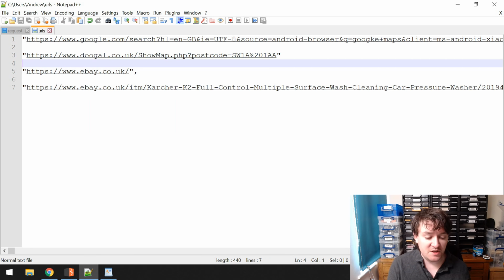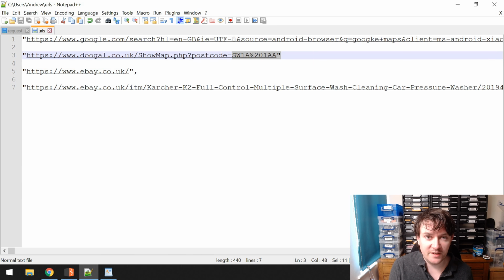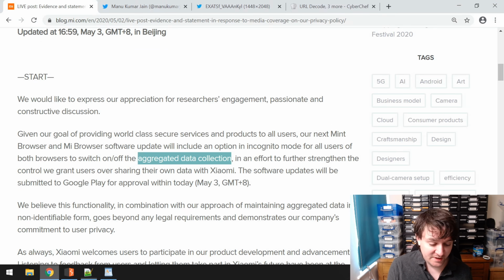Now I've just pulled a few of the URLs out of there. Now you can see there's a Google search. It's got my search term that I typed in. If I'm searching for something about a medical problem, that would be sent through to Xiaomi. I then went to another site and I searched my postcode because I wanted to see things near me. My postcode is in the URL and it's being sent to Xiaomi. I go to eBay, all of the items I'm viewing are being sent through to Xiaomi. Now, lots of sites pass sensitive information in URLs, things like usernames, sometimes session tokens. These are all being sent through to Xiaomi, and you have no control of whether that's done or not. I don't think it's good enough, to be honest.